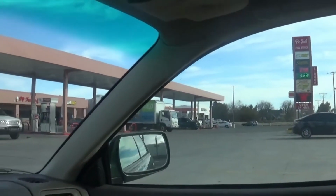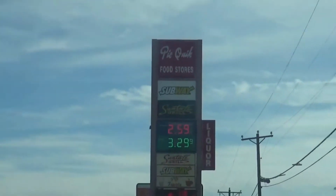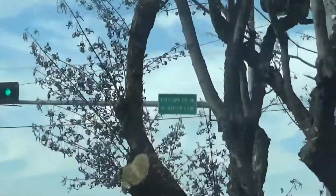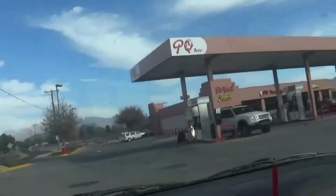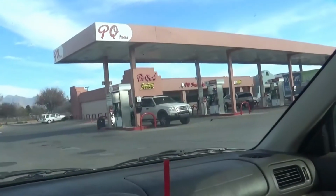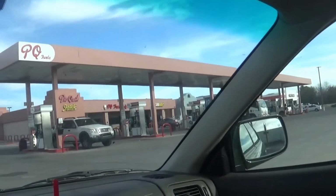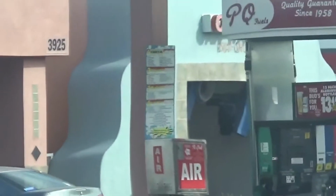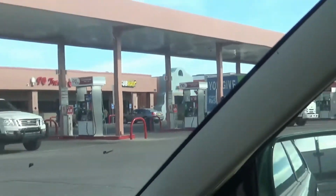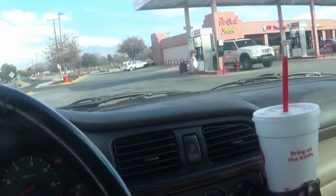Alright, hello everybody. We are here at the Pickwick gas station off of Main Street and Tortugas Drive. Right over there. And we're actually in a neighborhood called Tortugas, which is a suburb of Las Cruces. And they actually have a car wash over there, which I have gone through before, but I have not really experienced the full experience just yet.